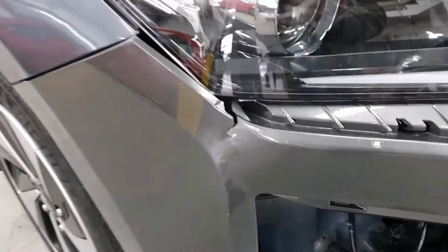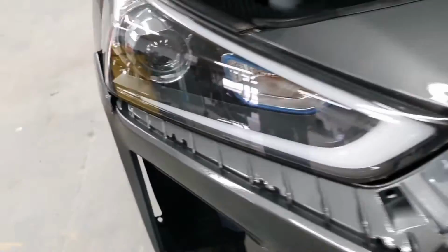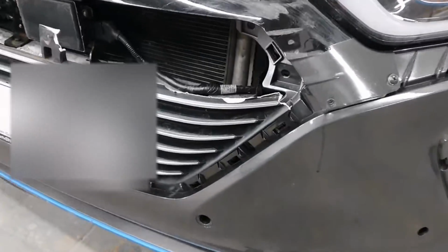And even that bumper that was bought, I'm putting the car, it's broken from here and it's broken from here as well.